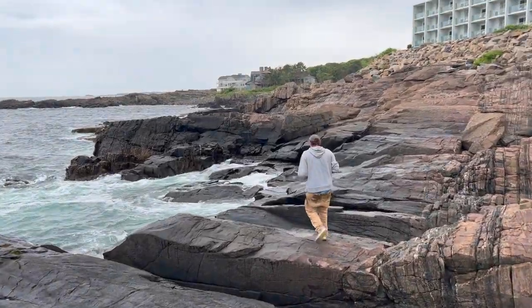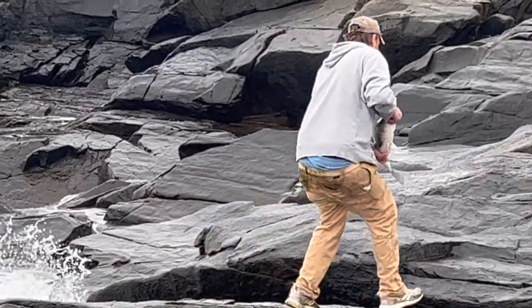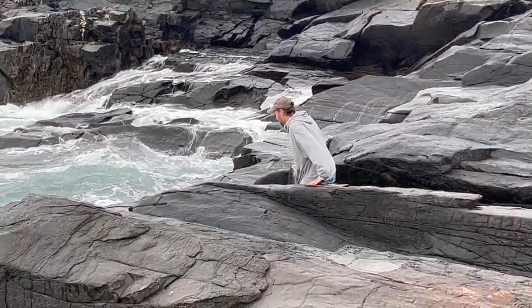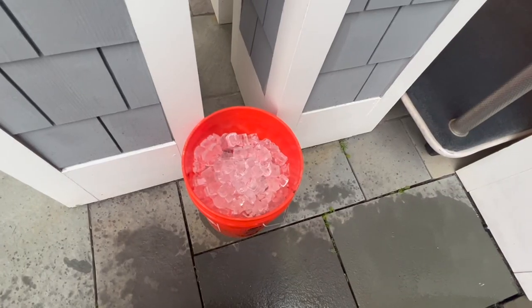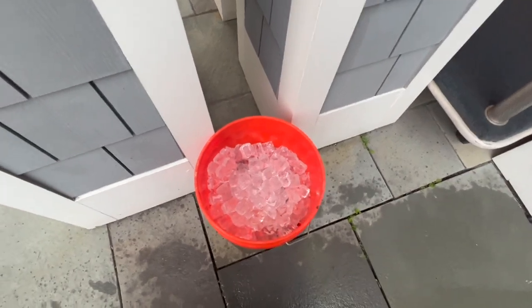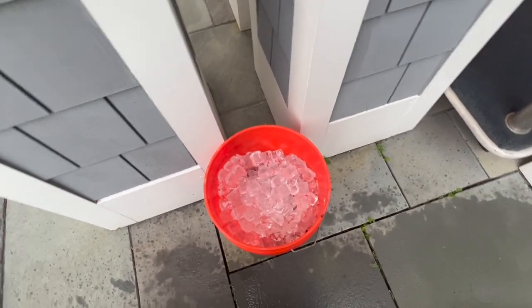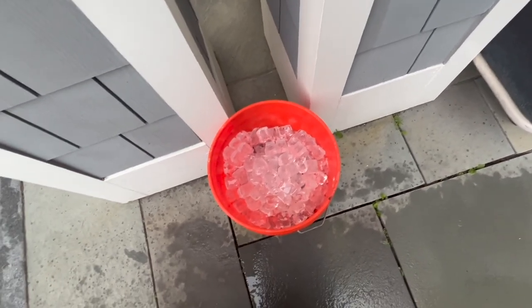This is how you release it off the cliffs. Catch and release. Whoa, there he goes. Cliff House Resort here hooked our dad up with some ice. And now we're heading out to Uncle Gil's house to record the catch, clean, and cook portion.